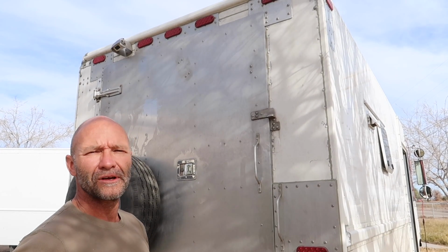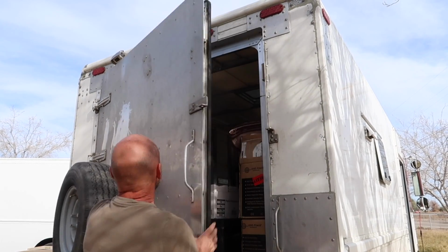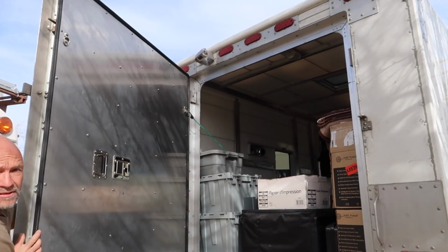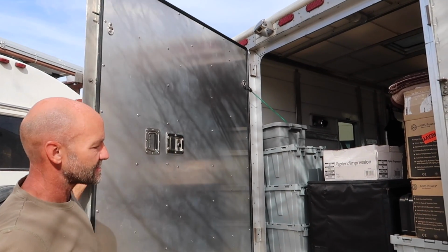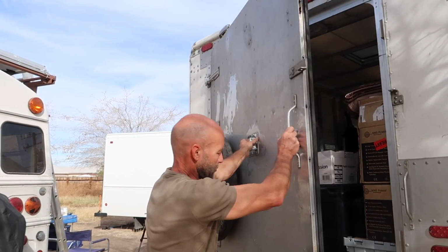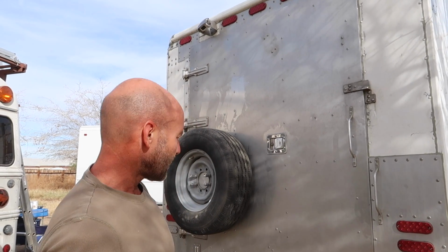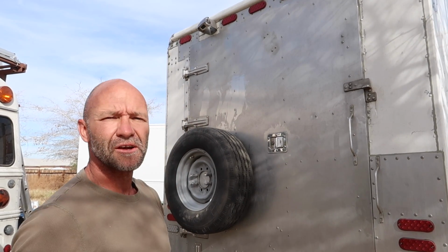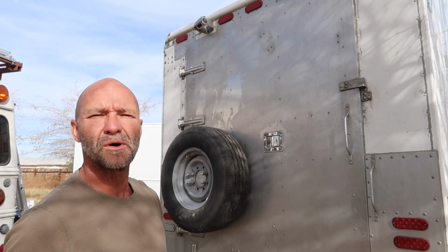The step van had a roll-up rear door in it, so I replaced it with a new swing-out door, which I actually sort of built from scratch. Swings out like so, giving a nice big opening. And the theory is that at some point I want to be able to hinge it at the bottom, which will allow me to use it as a balcony instead. And then I mounted the spare tire to it, as you can see as well, just because we didn't have the room on the inside.